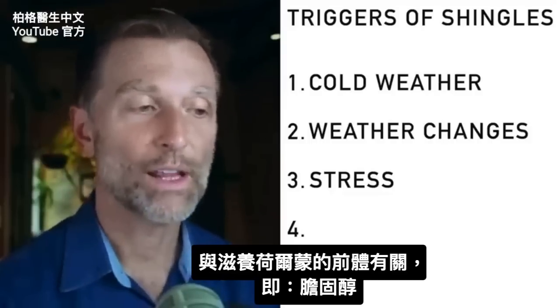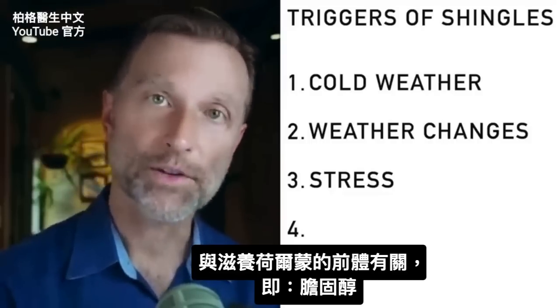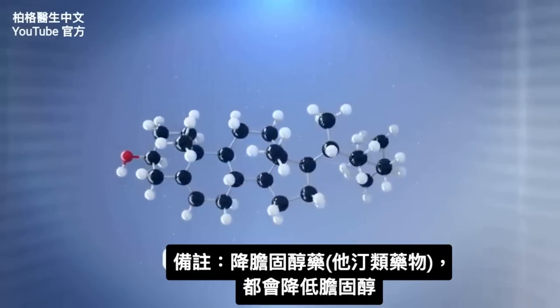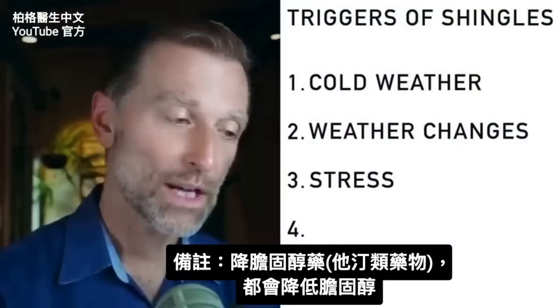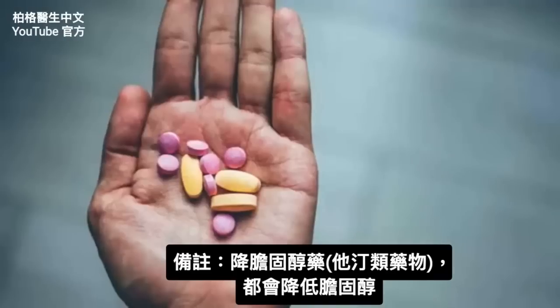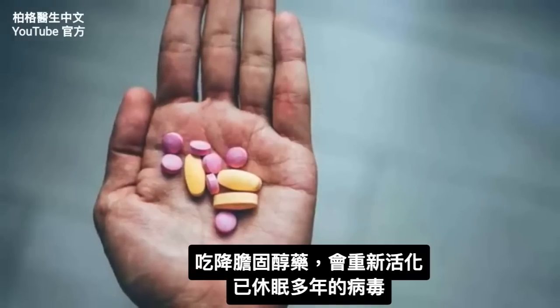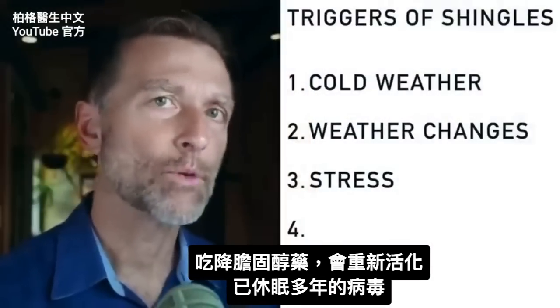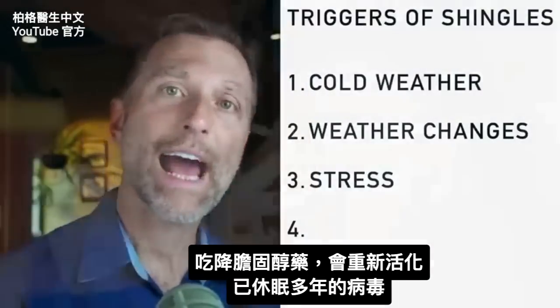It has to do with feeding these hormones, a precursor for the hormones, which is cholesterol. And by the way, as a side note, anything that lowers cholesterol, and I won't mention any medication names, statins, which is a precursor of these hormones, and just doing that can activate certain types of viruses that were in remission for years, but are now reactivated.